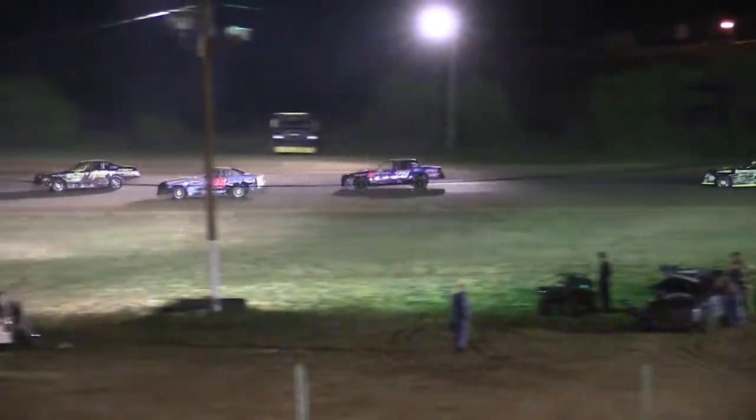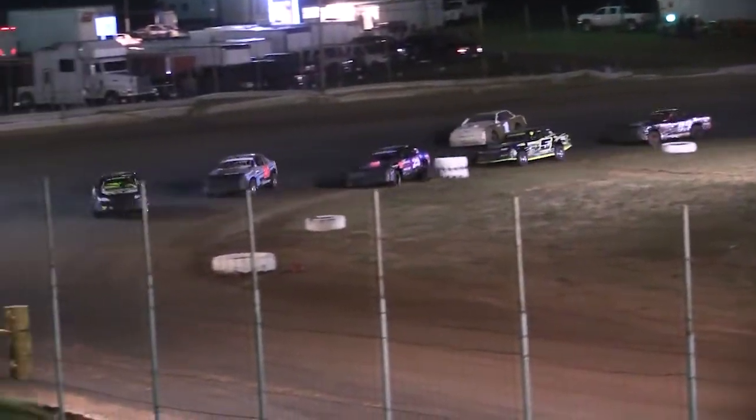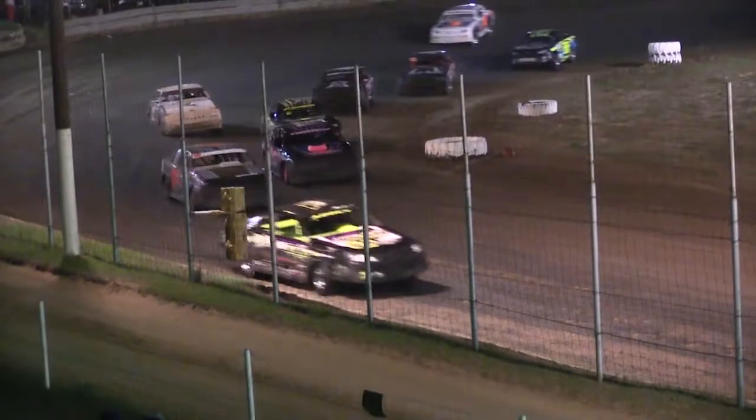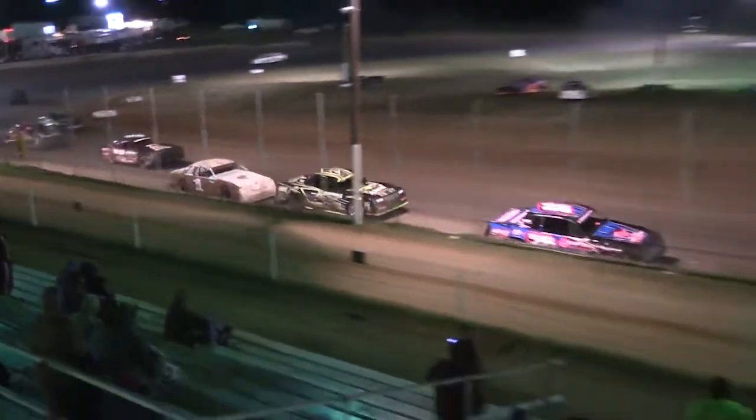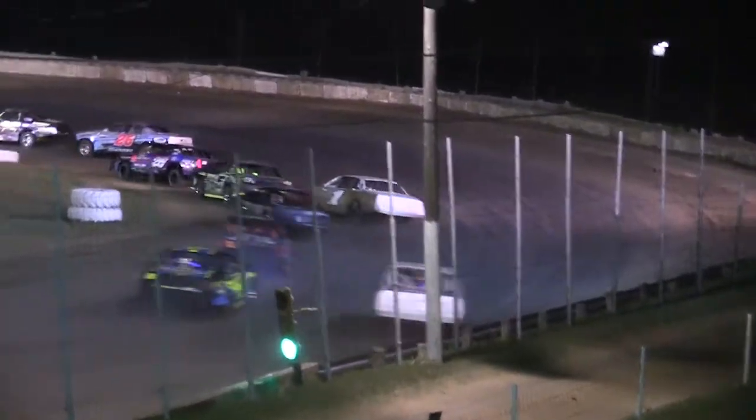It's Abbey up front. Husky in the middle of an Abbey sandwich right now. Weston out front. Husky in the middle. And Dean in third spot. Brandon Taylor gets around Bryce Pritchett for 4th. Pritchett back to 5th.